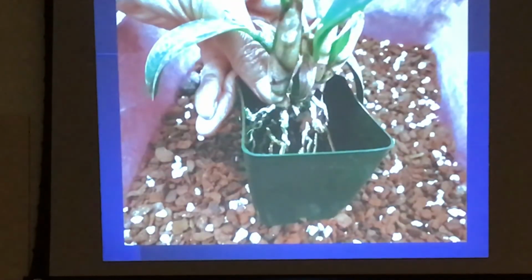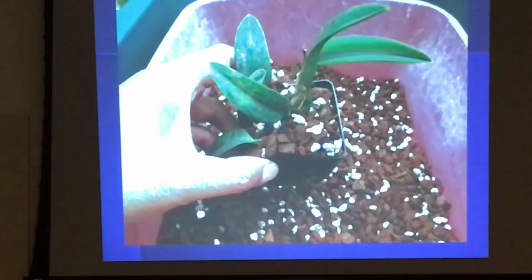So I'm going to take each division and put it into a new pot. I push the back of the plant to the back of the pot so that the empty space is ready for the new growth to grow into. And then I'll just throw the mix into the pot. I want to keep the rhizome at the same level as it was before. I don't want to bury the rhizome underneath the bark. I also don't want the rhizome sticking out of the bark as well.